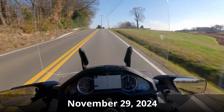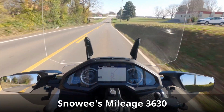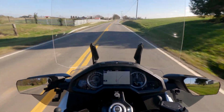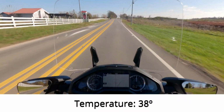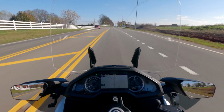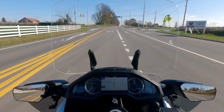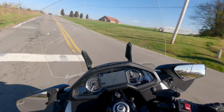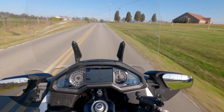Today is November 29th, and Snowee has 3,630 miles on her. The reason I'm out here this morning is because it's 38 degrees, and I decided to do a temperature run to see what it would be like to ride in these temperatures, which I have not done. I think 47 is as low as I've been. So I'm out here testing out this temperature run.